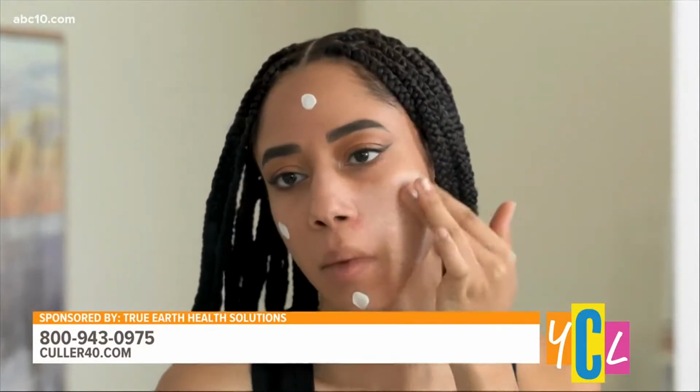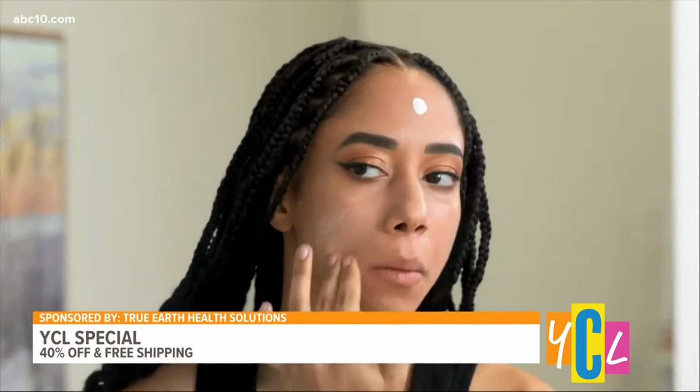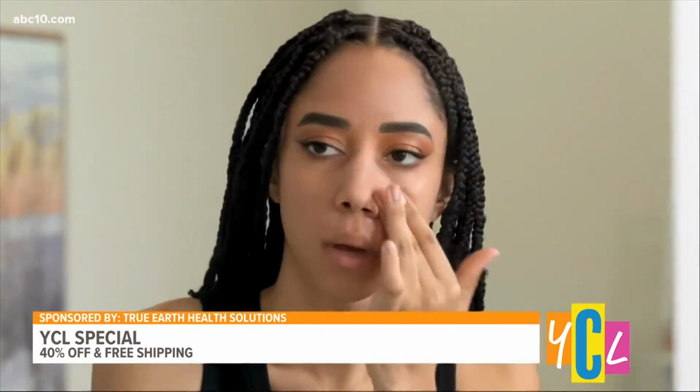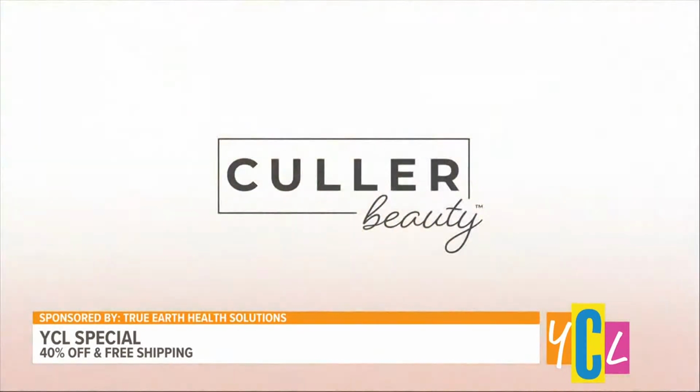So is it like one formula that can match any skin tone and type? That's a great question. We actually have a light and a medium. And the reason we do is the light is for very alabaster skin. Most people do use the medium because it matches most skin types. But again, the more you rub it in, the more it will adhere to your skin tone. And the other cool thing about it is you're going to have a great, nice matte finish, even though it has silicates to retain the moisture in your skin, because Culler Beauty takes care of your skin while you're wearing it.